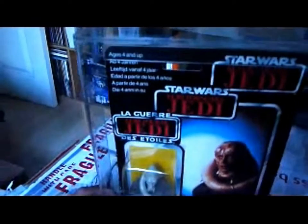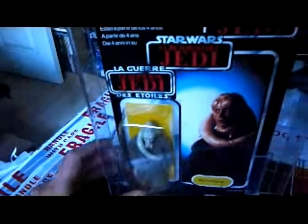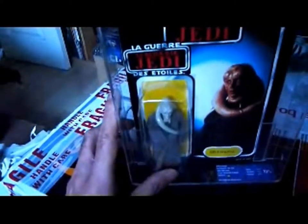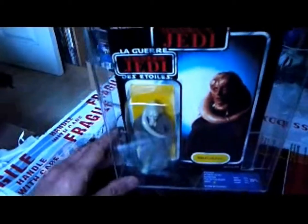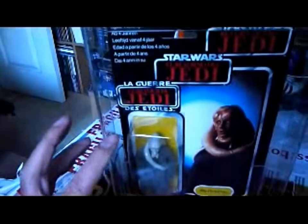This is the second one I've got. So there you go, really nice figure. Picked it up pretty cheap, and it arrived, I think I picked it up on Friday, so there you are. La Guerre des Etoiles, French.